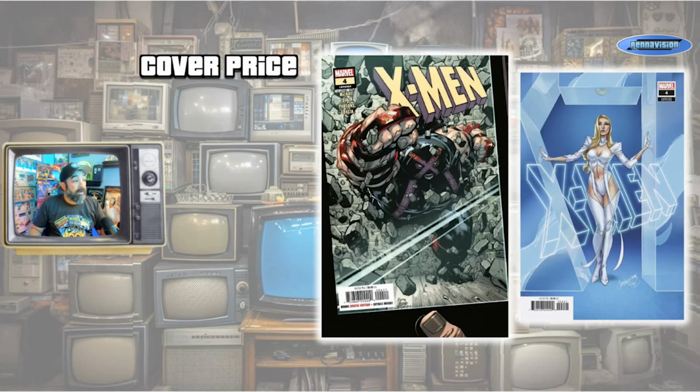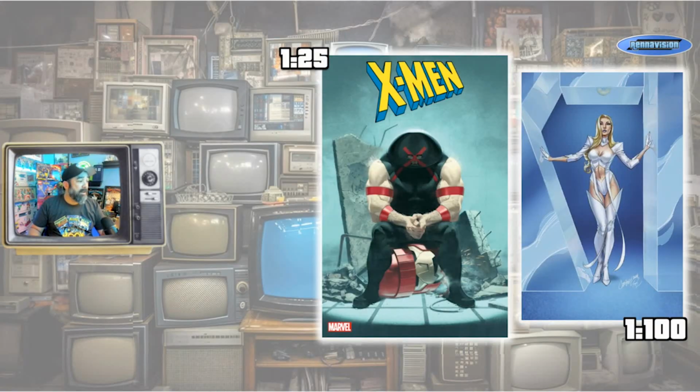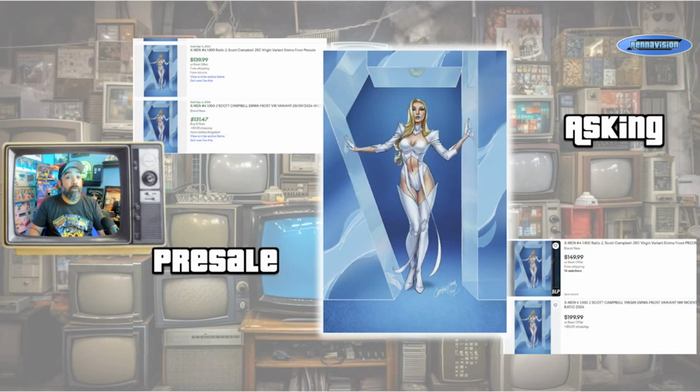But outside of some things that might fit into other categories we get to later on, the incentives here for this book are a 1 in 25 with a huge helmeted Juggernaut that just looks awkwardly proportioned, and a 1 in 100 virgin version of that J. Scott Campbell. I put that in air quotes because you still have that weird big X that she's standing next to, but you don't get the regular X-Men trade dress. I don't know. That said, it is still a Campbell cover, and it's still an Emma Frost Campbell cover, and there's still going to be fans and collectors who will get it for that reason alone.